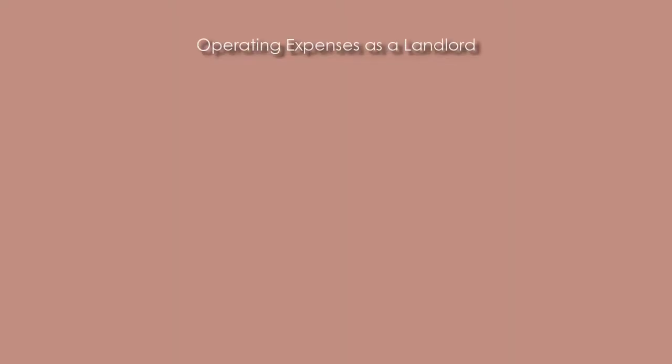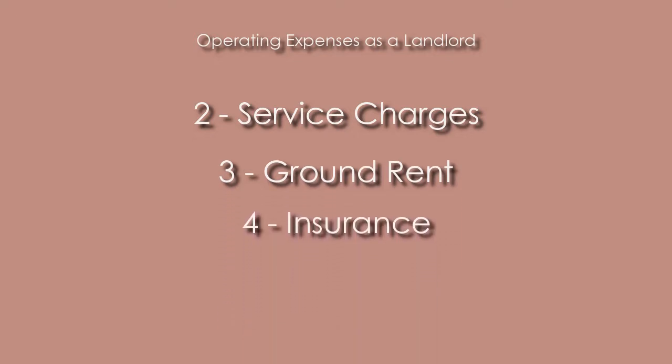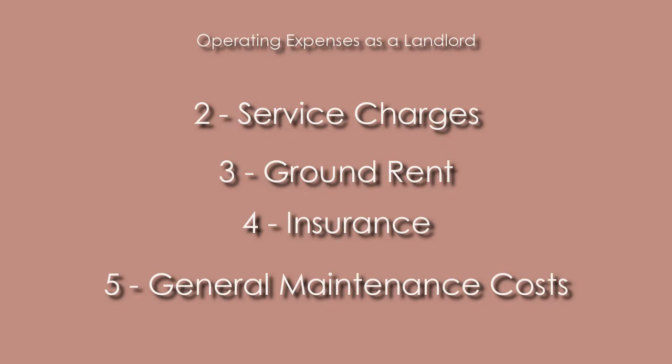Other operating expenses might include service charges, ground rent, and insurance. Beyond that, you should set funds aside for general ongoing maintenance and repairs, but also for capital improvements, if it's an older property that might need something like a new roof over time.